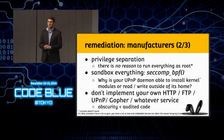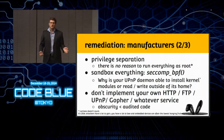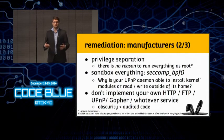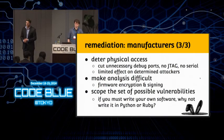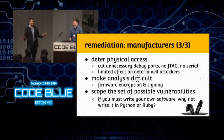And then finally, if there is an open source tool that you can use, FTP, HTTP, UPnP daemon, use that. Often they are more audited. And more importantly, as the vendor, if you get burned because there's a vulnerability in shared code, it doesn't look as bad because everyone runs that code. Okay, I guess I had a few more suggestions. He always does. Yeah.